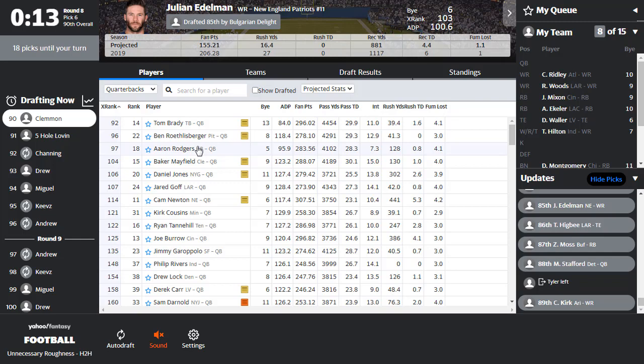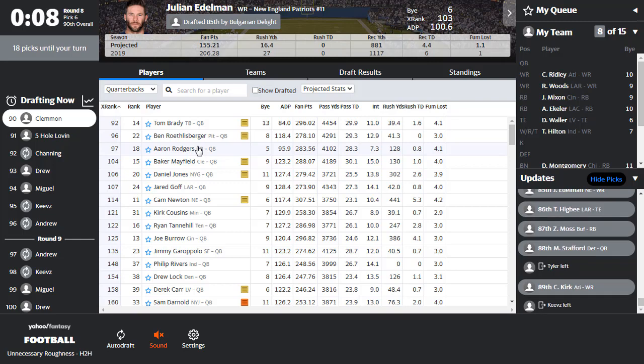I really like Brady. I like Rodgers. Ben Roethlisberger ain't bad either. Daniel Jones is someone that people are sleeping on. So we'll probably make 2 more selections here and then call it a day.